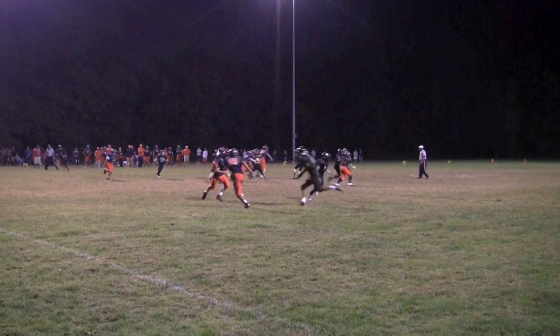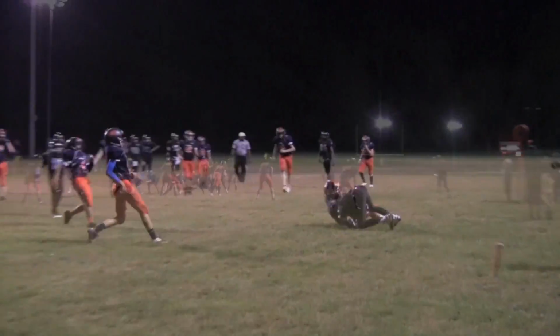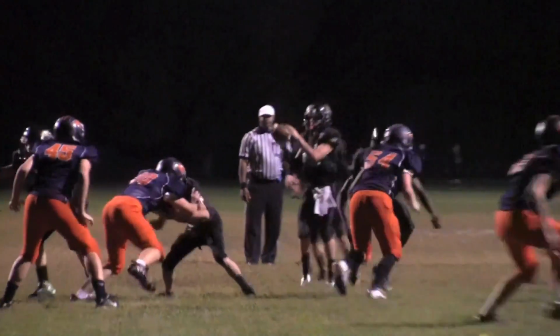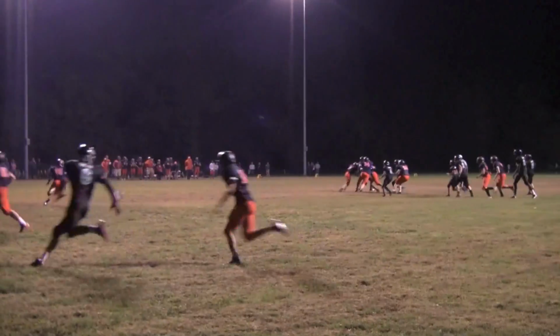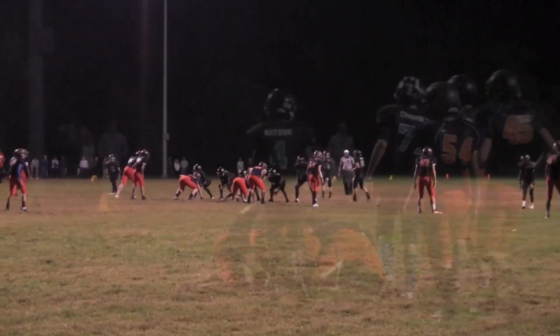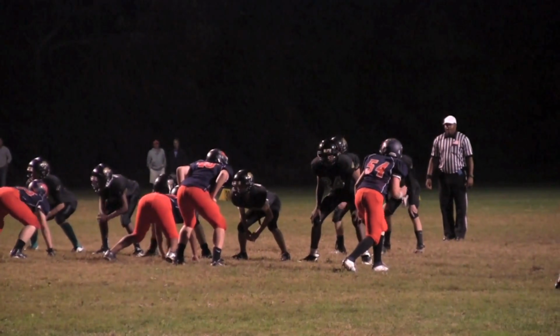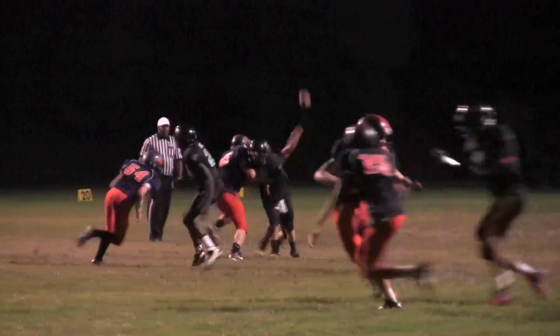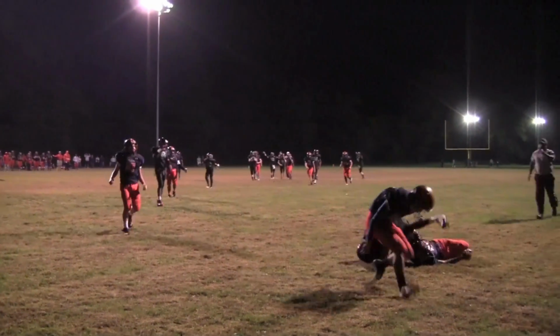And here you see the gunslinger again. He's not finished. He goes back to number 1, and they're inside the 20-yard line again. But this time, smashed down by that Fallston defense. But it doesn't deter number 10. See, he is the gunslinger of this league. And here you see, as he's got his man number 1 for the touchdown.